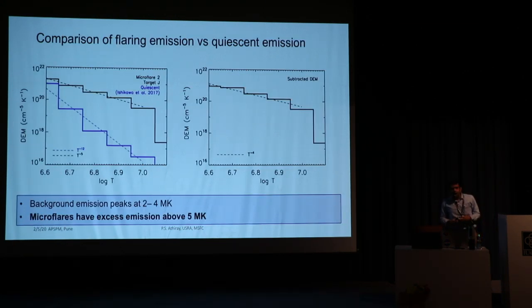Also, on this flight, we had a unique opportunity to look at an active region when it was flaring and when it was quiet. The quiescent active region DEM was established by Ishikawa et al., and we observed the same active region when it was flaring. So by subtracting this, we could find exactly the emission measure coming only from the microflare, the contribution from the microflare.